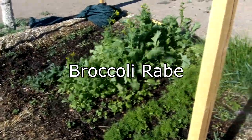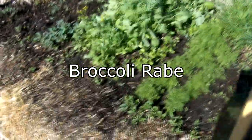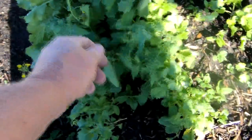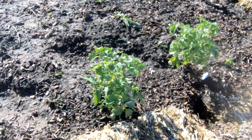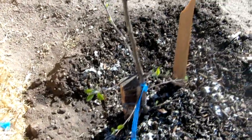And we've got some other stuff here. Broccoli rabe, which is starting to bolt, which means I better eat it. Not bad. Ooh, it's nice and sweet. So I'll pick a bunch of that and eat it. Tomatoes aren't doing much. Peppers aren't doing much. However, it's been about a month now since we planted the trees, and they're starting to come out, which is nice. We got three apple trees.